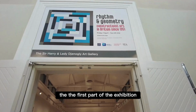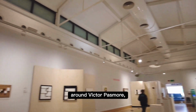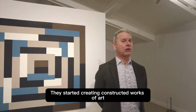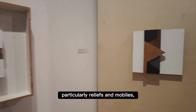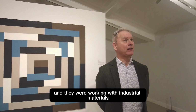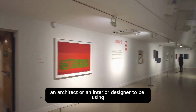The first part of the exhibition, the core of the exhibition, is this group of artists based in London around Victor Passmore, who started working in this way in the early 1950s. They started creating constructed works of art, particularly reliefs and mobiles. These are art forms that we particularly associate with them. And they were working with industrial materials, the sorts of materials that you might really have expected an architect or an interior designer to be using.